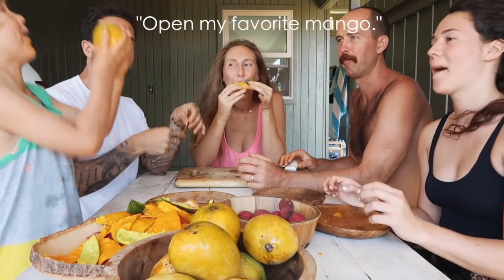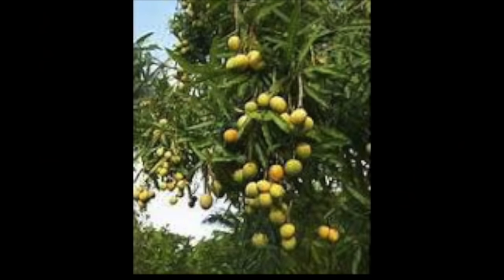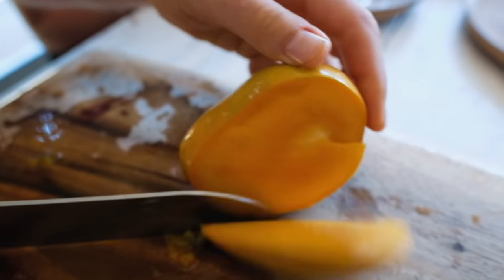Open my favorite mango. This is a Fairchild mango. This is the one we planted in our yard. I think it's your favorite, Ellen? Yeah. This is your favorite as well. This is definitely my favorite mango. This must be good then.